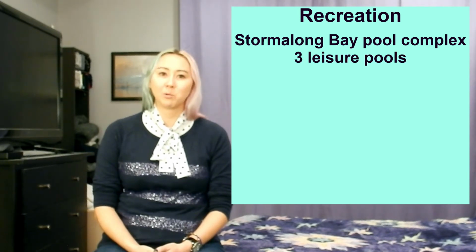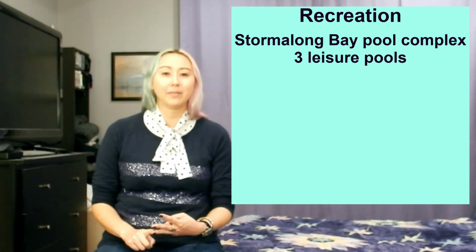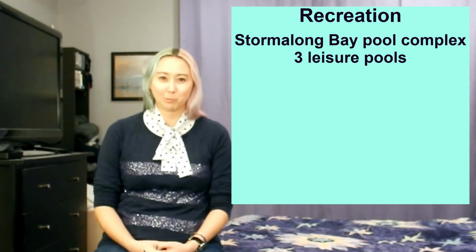If you want something a little more relaxed, there are also three leisure pools you have access to between the Yacht Club, the Beach Club, and the Beach Club Villas. You have the Tidal Pool at the Beach Club, the Admiral Pool at the Yacht Club, and the Dunes Cove Pool at the Beach Club Villas. All pools feature whirlpools, and there is a specific kids area over at Stormalong Bay, including a miniature water slide.